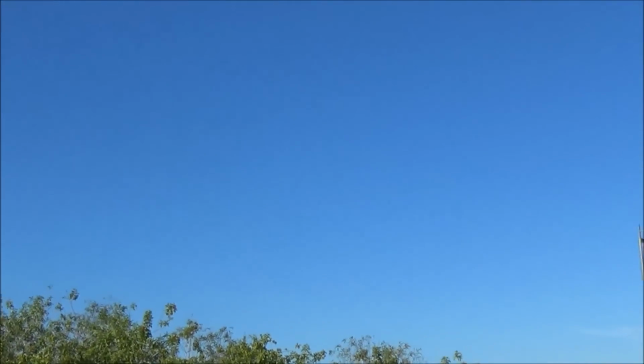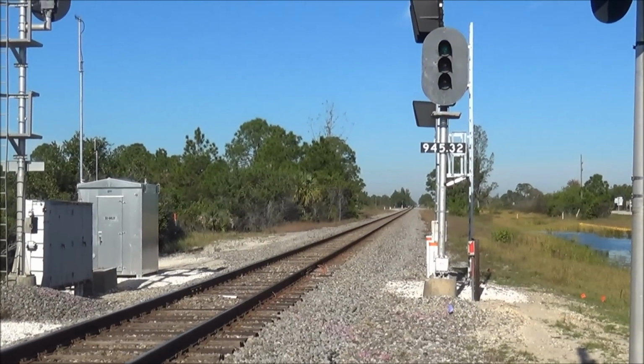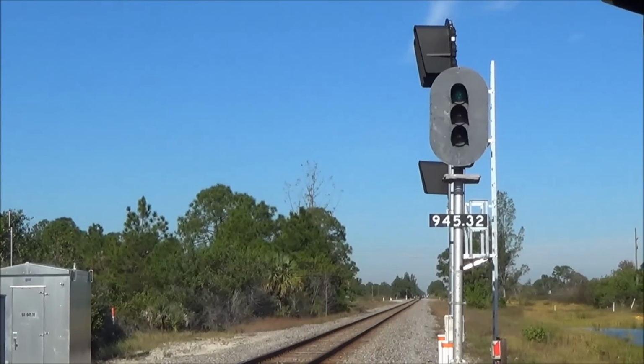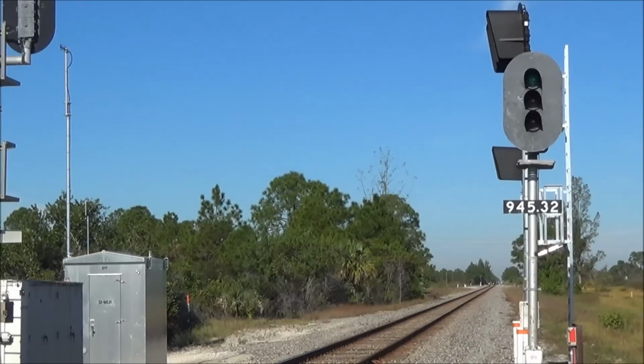I'm at 945, this time not waiting for Amtrak, but there's a CSX OCS train coming. There were some CSX workers here working on the signals. I guess they're preparing to put the new ones in. They're still using the C-board signals, but eventually that's going to change.